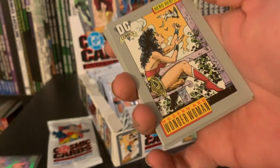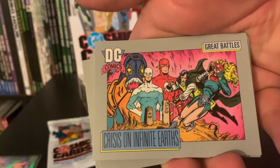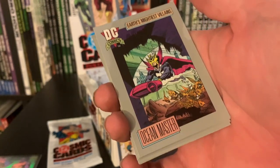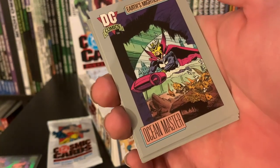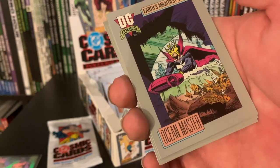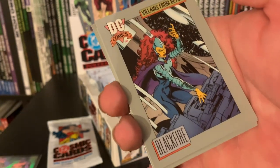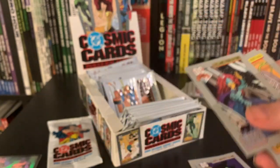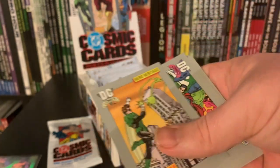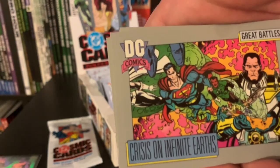Modern Age Wonder Woman. Crisis on Infinite Earths. Ocean Master. Black Manta. He's one of the villains of Aquaman. Here is another one. This is Aquaman's brother, Orm. Blackfire, Starfire's sister. Silver Age Green Lantern. Oh, yeah. Gonna need that. Crisis on Infinite Earths. There's the Monitor.